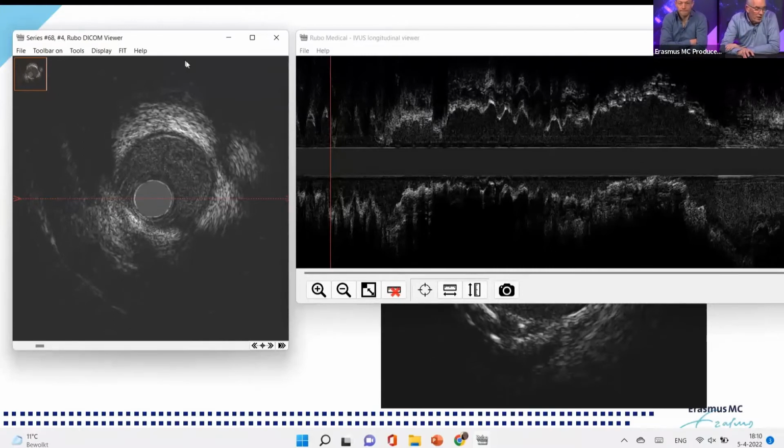Now, what the operator did is very good, because sometimes people inflate, they do post-dilatation and like that, and then they image only the part that they treated.